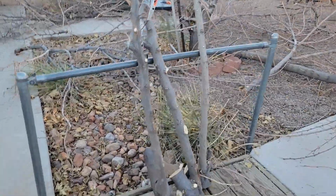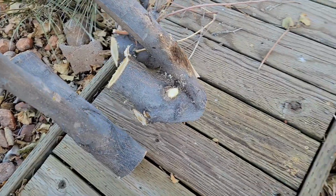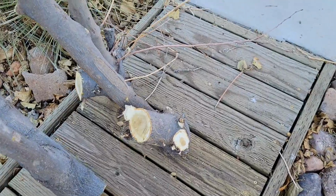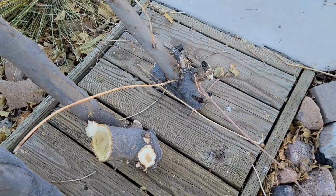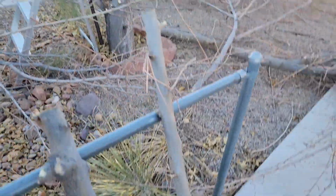All right, so right here you see these sticks with these stumps on them. I'm going to carve these into kind of like shillelaghs or war clubs, and that's going to be cool. And this was a fruit tree. As I said, this was a Chinese mulberry tree. So I've got a lot to do here.